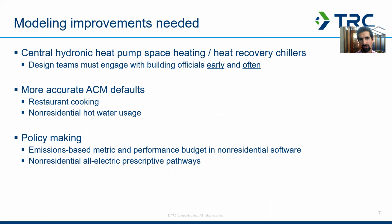And there needs to be some crosswalking done, post-processing calculations to demonstrate compliance, because you can't model this system type right now, even though it's kind of the most popular. So I believe California Energy Commission is working on adding this into the modeling software by end of 2020.